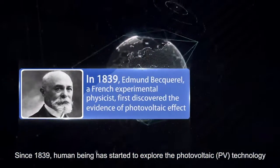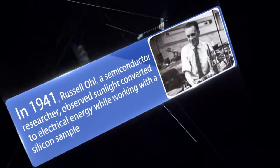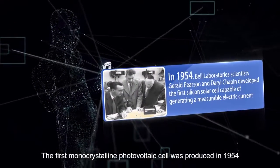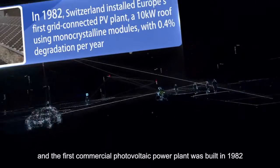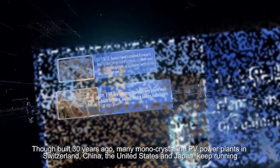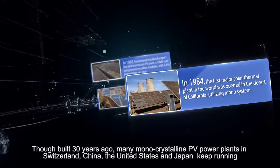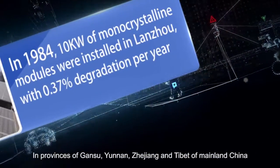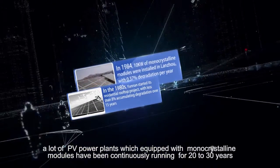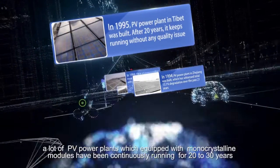Since 1839, human beings have started to explore the photovoltaic PV technology. The first monocrystalline photovoltaic cell was produced in 1954, and the first commercial photovoltaic power plant was built in 1982. Though built 30 years ago, many monocrystalline PV power plants in Switzerland, China, the United States, and Japan keep running. In provinces of Gansu, Yunnan, Zhejiang, and Xizang of mainland China, a lot of PV power plants, which are equipped with monocrystalline modules, have been continuously running for 20 to 30 years.